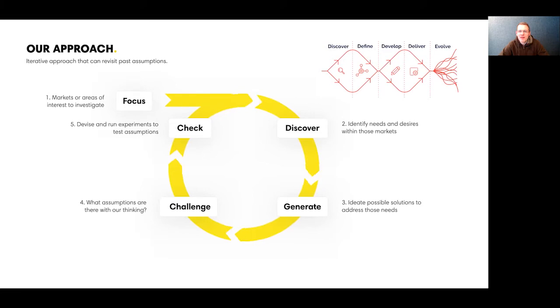And then we'd move through into generate. So it's classic ideation: get everyone together in a room. Yeah, we're keeping 3M in business with loads of post-its and just throwing out as many different ideas as we possibly can. We'll then go down through a narrowing, a convergent process based on how novel that idea is and the impact in the market.